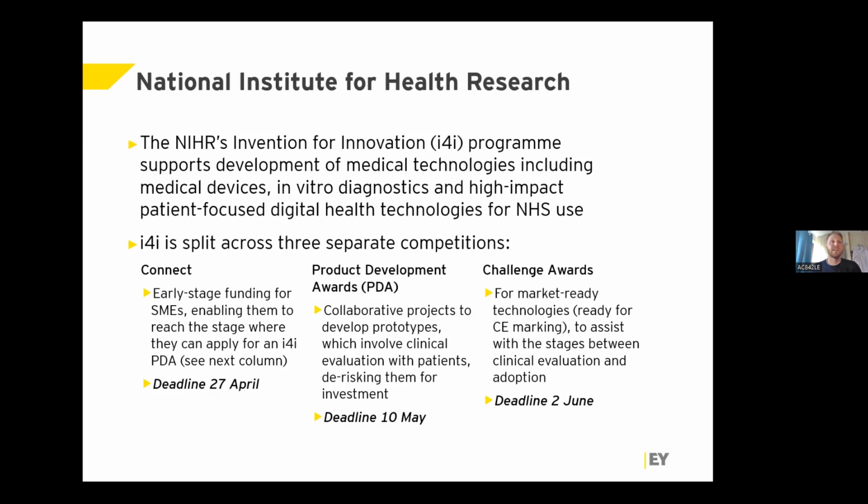The next competition is the Product Development Awards, or the PDA, which are collaborative projects to develop prototypes and clinical evaluations with patients, de-risking them for investment. And the Challenge Awards is the final competition for market-ready technologies to assist with stages between clinical evaluation and adoption.